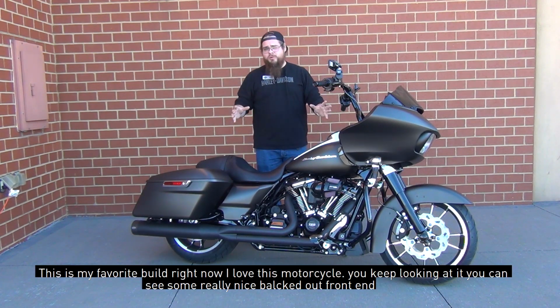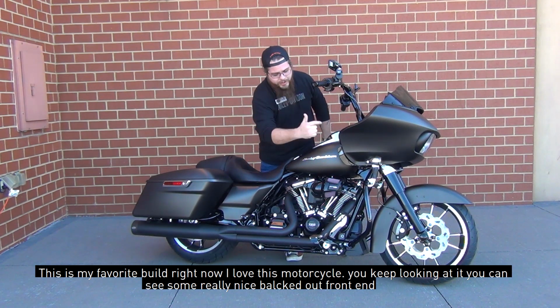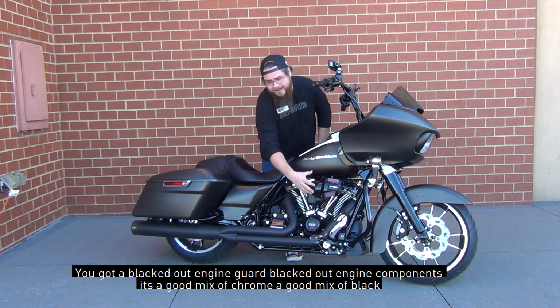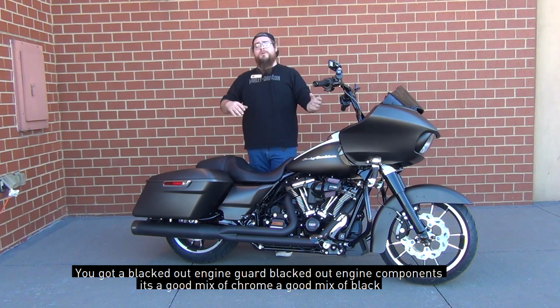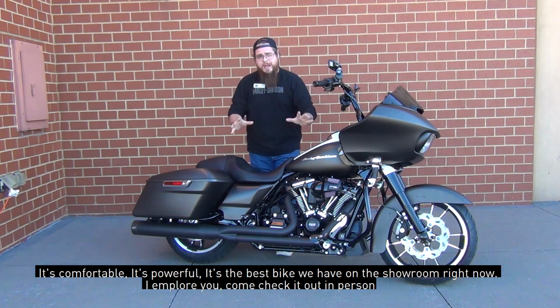This is my favorite build right now. I love this motorcycle. If you keep looking at it, you can see some really nice blacked out front end. You've got a blacked out engine guard, blacked out engine components. It's a good mix of chrome, a good mix of black. It's comfortable, it's powerful. It's the best bike we have in the showroom right now.